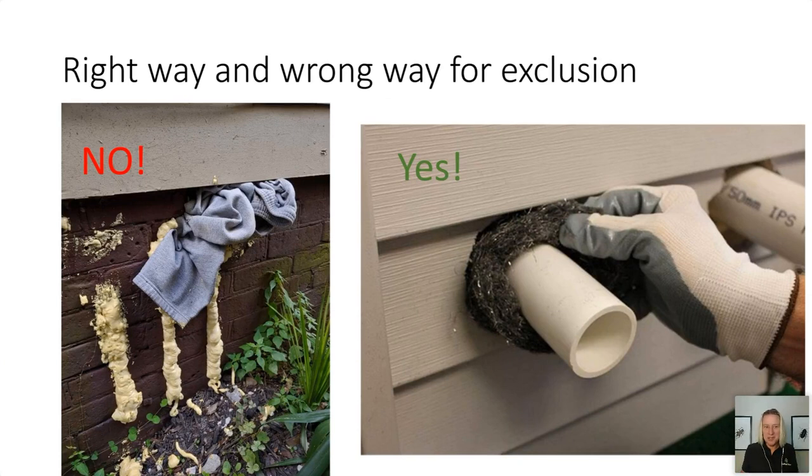I mentioned using something substantial. Using a pair of sweatpants and a can of foam is not going to keep those rats out of that facility. Steel wool gets mentioned a lot. I do not recommend steel wool. The product here, the one on the right, is a specific rodent product made of little shards of metal within that mesh. And so the rodents literally can't chew through it.